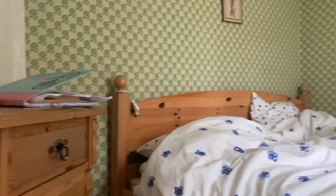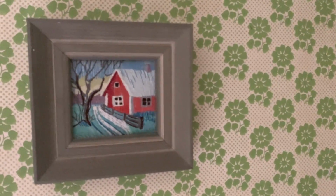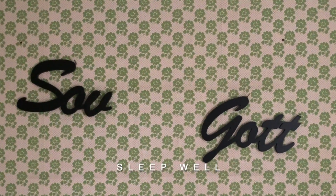You'll notice we have candles and lanterns everywhere. This is the only bedroom in the cottage and has a lovely view out to the garden. It's perfect for waking up slowly on summer mornings, throwing open the windows to fill the room with cool, fresh air and listen to the sound of birdsong.